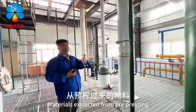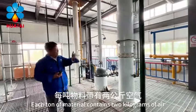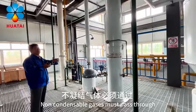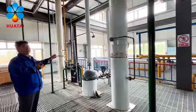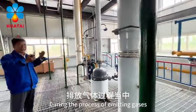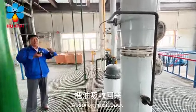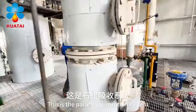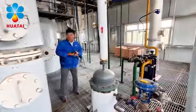For materials extracted from pre-pressing, each ton of material contains 2 kilograms of air. Non-condensable gases must pass through the exhaust fan and be absorbed through paraffin. During the process of emitting gases, the oil is absorbed back, reducing oil and gas consumption. This is the paraffin absorption system.